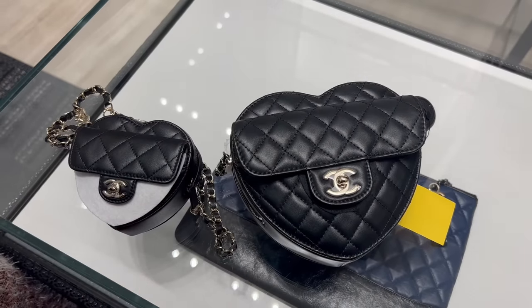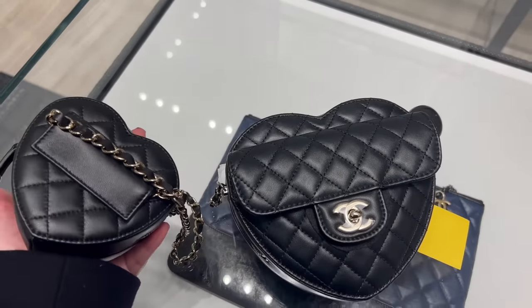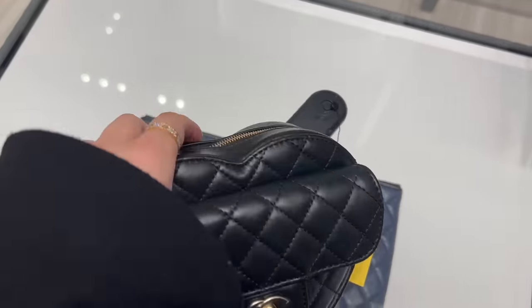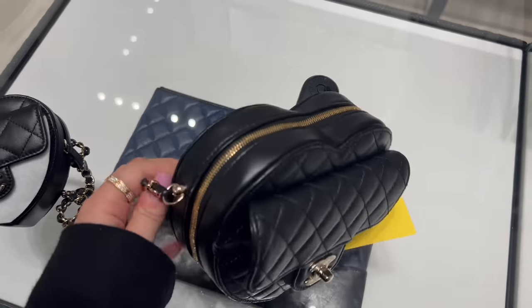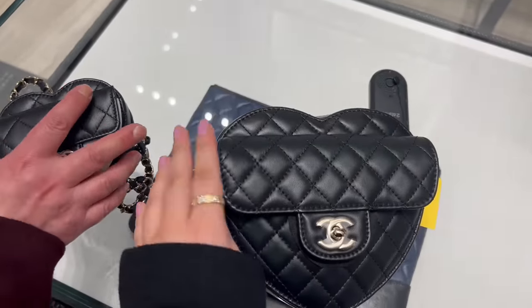Okay guys, look at this. We have the belt bag. This is the belt bag, I'm gonna try it on. And we have the big heart. Oh my God, it's beautiful. Doesn't look like a toy. I think the pink one looks like a toy, but this is beautiful with the black.